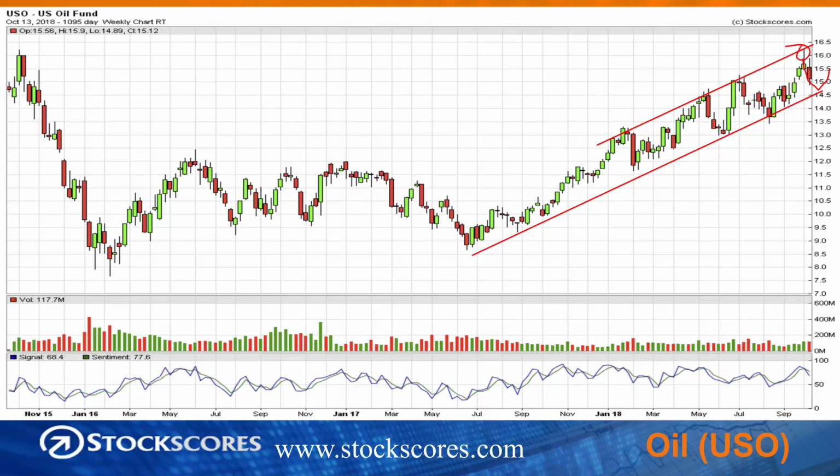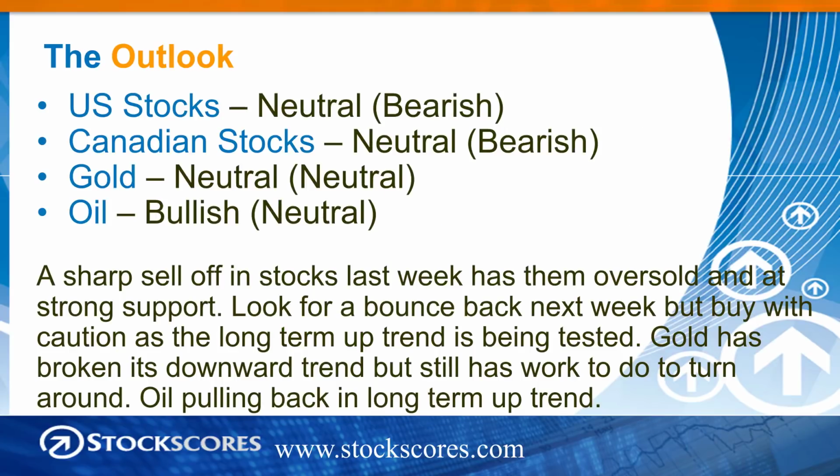But we haven't broken the upward trend line, which is intact. We just continue to build rising bottoms. That means the buyers are in control. Optimism is in place. And so remain a long-term bull on oil until that upward trend line is broken.